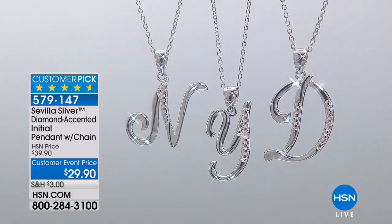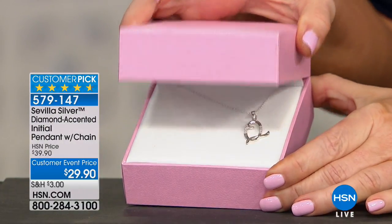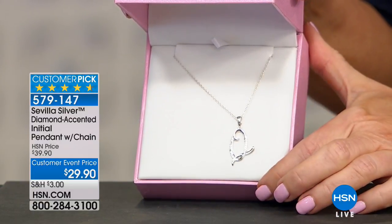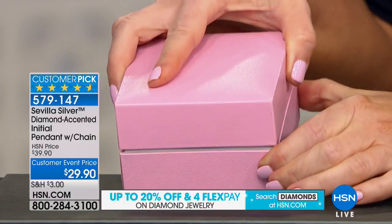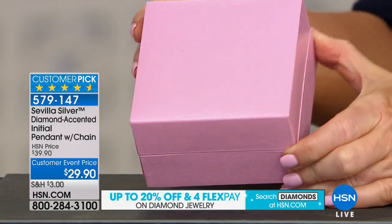And this, we sold this out at $39 when they originally came in. This is something that we reordered because there was such a demand for it. We're now bringing it to you at our best price of $29.90. It's available for you right now if you have your HSN charge card on FlexPay. I love this. This is a nice hard case jewelry pink box.